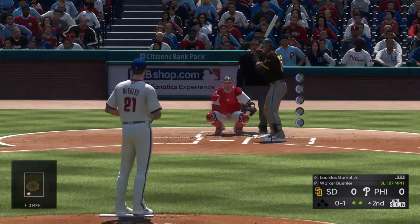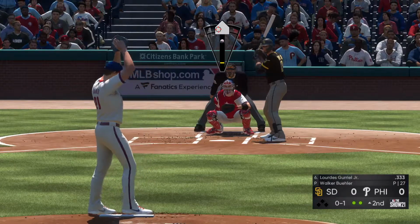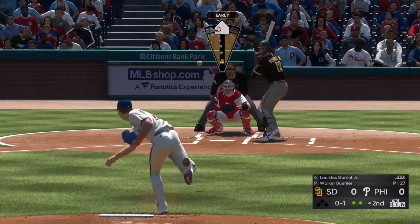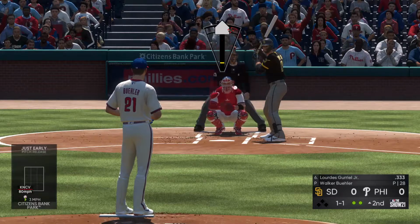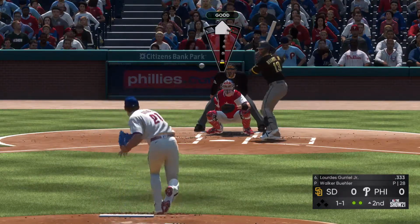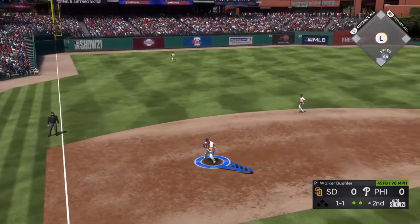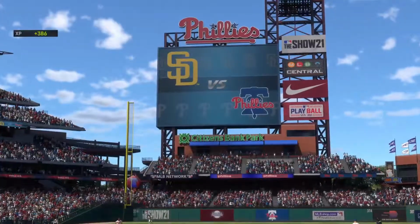And that's by him. It's 0-1. Still looking for our first hit in the ball game. And here's a curveball in the dirt that time for a ball. 1-1. Hit hard to third. Fielded cleanly. Throw in time, and the side is retired.